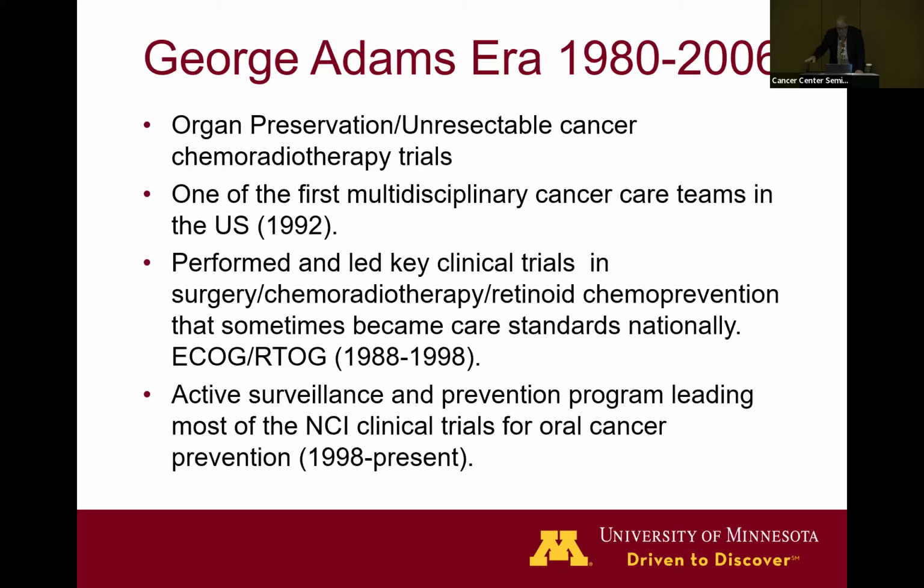George Adams was why I kind of came here. He started organ preservation work and chemotherapy. He started one of the first multidisciplinary cancer care teams. I was a resident in '92 when we had our first meeting where all the services that treat patients were there. He led and performed key clinical trials. Some of them became gold standards. One of them had an early stopping rule. The only time there was ever a stopping rule in an ECOG trial for head and neck was the trial that he designed with the radiation therapist for nasopharynx cancer.